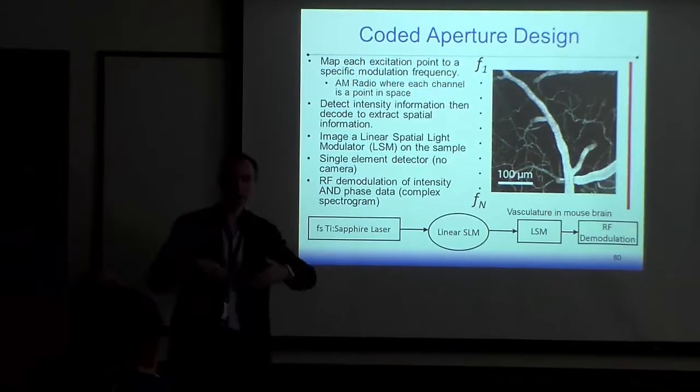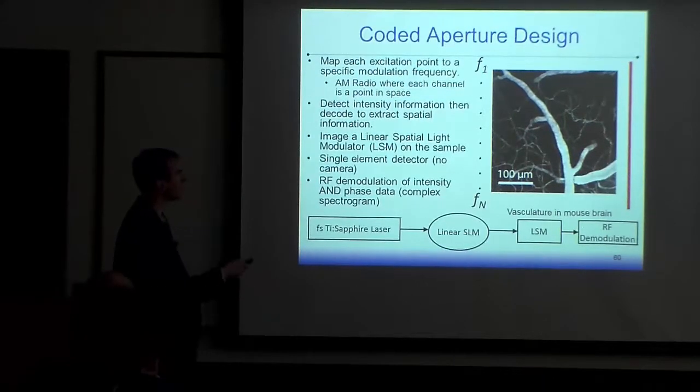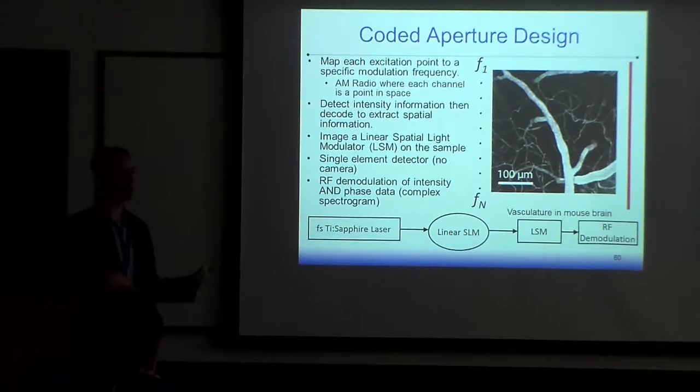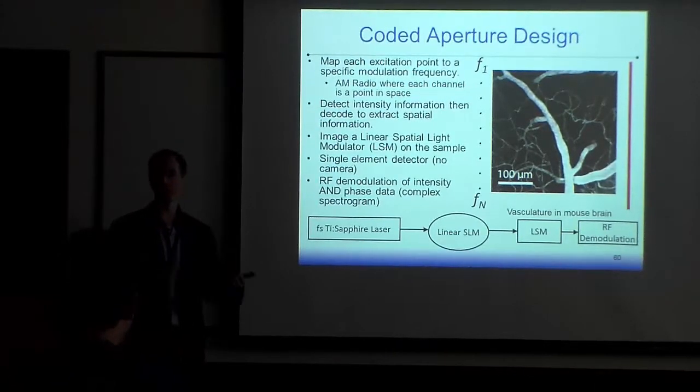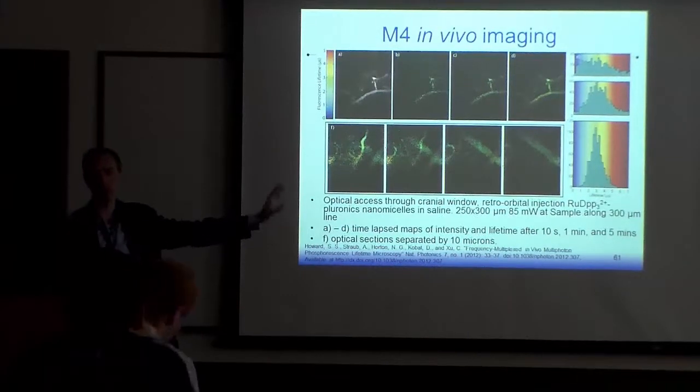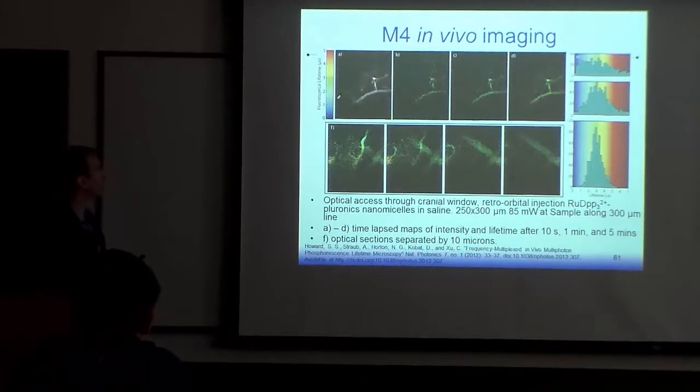We collect all the light back. We demodulate at all these frequencies, and we can calculate both the magnitude and the phase. From the magnitude, we can get to the intensity of the point, and from the phase, you can get to the lifetime. And you can do the full frame, and so these are images showing the full frame. We can integrate for longer and measure the lifetime with more accuracy.